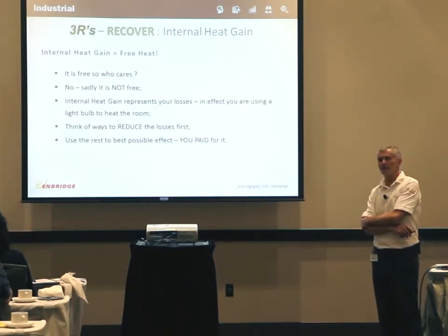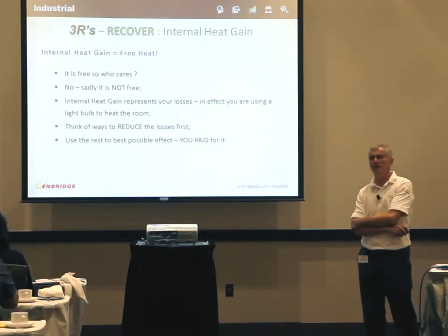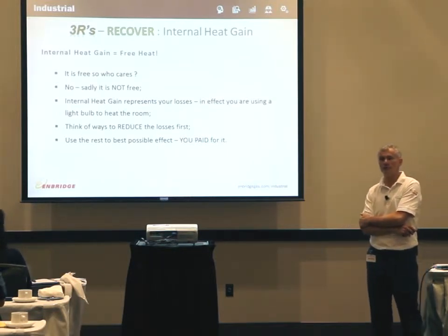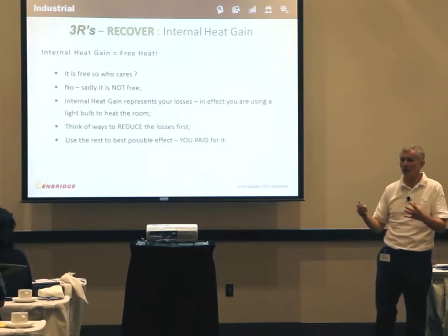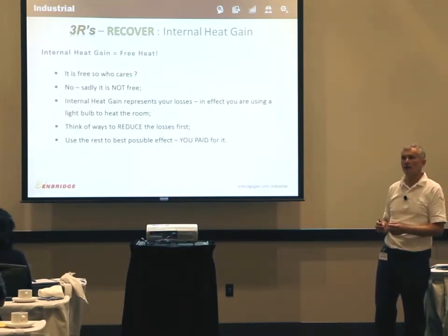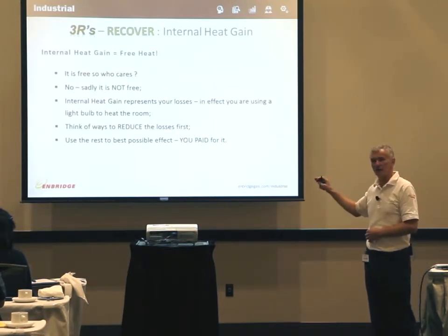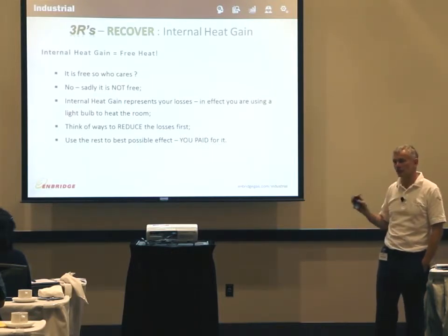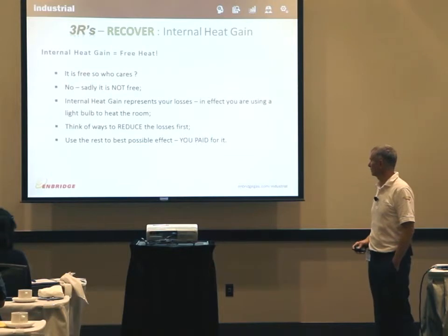So if you look at internal heat gain, you can equate it to basically heating up your space with a light bulb. Can it be done? Yeah. Is it efficient? No. So the first step, going back to our reduce step, is reduce whatever you can, reduce your losses. And then what you cannot reduce, because there are physical limits to what you can economically reduce, use that to recover it. That's by no means an advertisement to run it as inefficiently as possible because we're going to generate a lot of internal free heat. Well, it's not going to be free. You will still pay for it. So first reduce, then recover that heat.